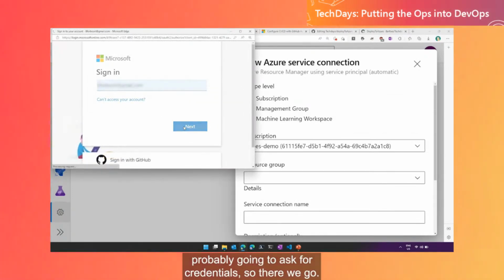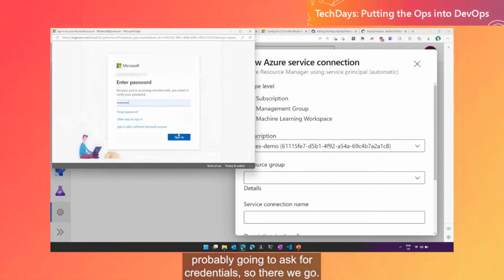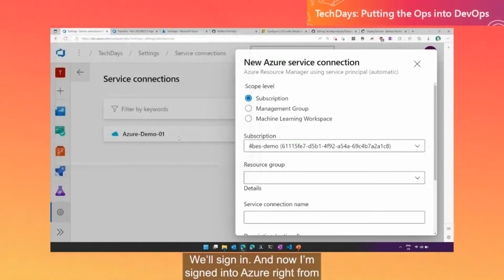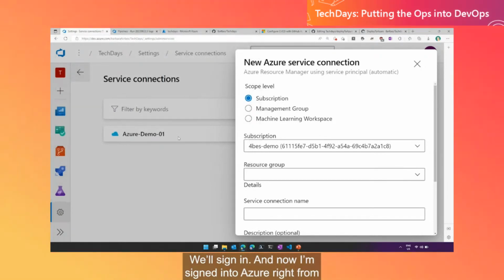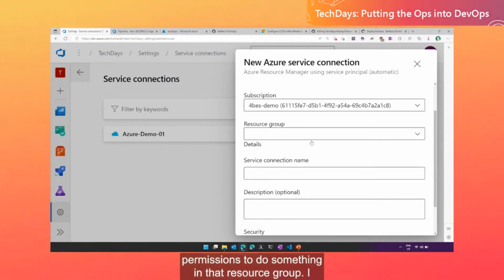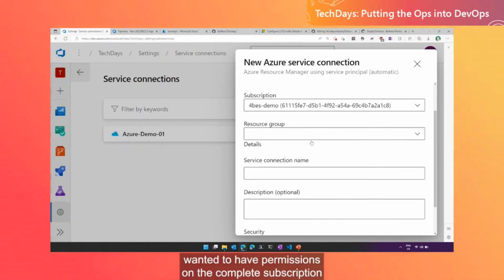So there we go. We'll sign in. And now I'm signed into Azure right from Azure DevOps. So I can select the subscription that I want to use, and I can select a resource group if I want to. If I do that, then this service principal will only have permissions to do something in that resource group. I wanted to have permissions on the complete subscription, which it will automatically get. It will get contributor permissions.